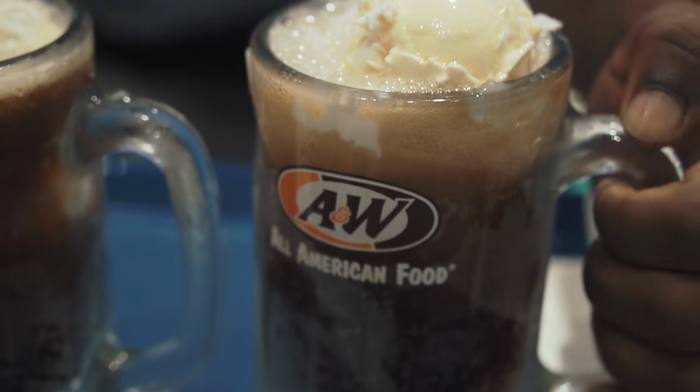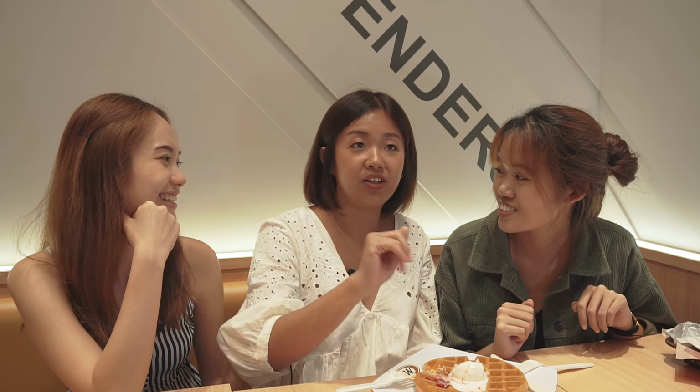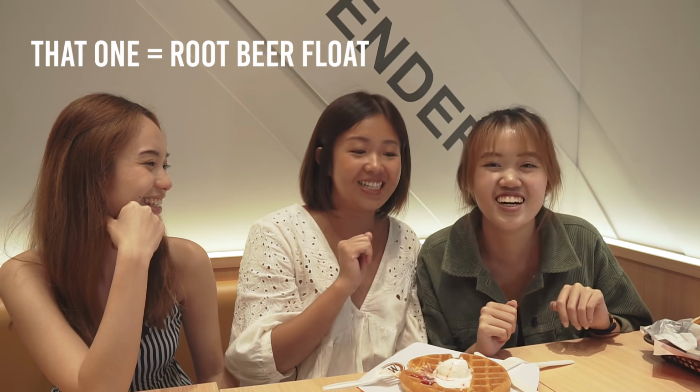To be honest, I would go for the root beer float instead as compared to the waffle. Yeah. It's more refreshing and creamy. Now we don't talk about bang for your buck. We talk about bang for your calories. That one is more bang for your calories.